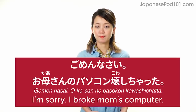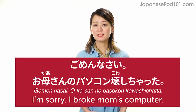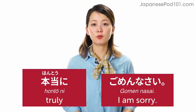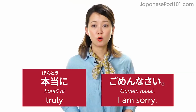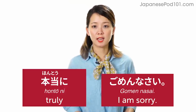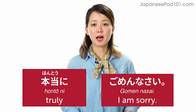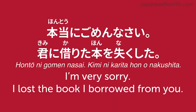But if you want to offer a deep apology in an informal situation, you can add 本当に, or truly, in front of ごめんなさい。It also looks more polite and sincere when you hold your hands in front of your lower belly or put your palms together in front of your face. 本当にごめんなさい。君に借りた本をなくした。I'm very sorry. I lost the book I borrowed from you.